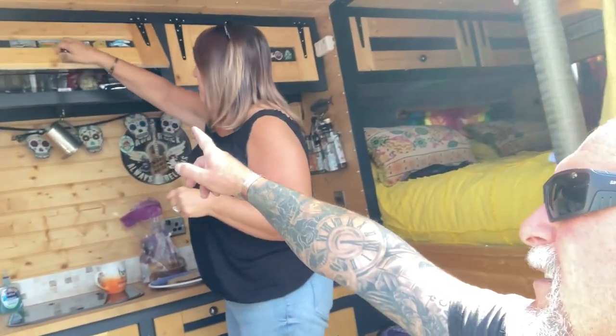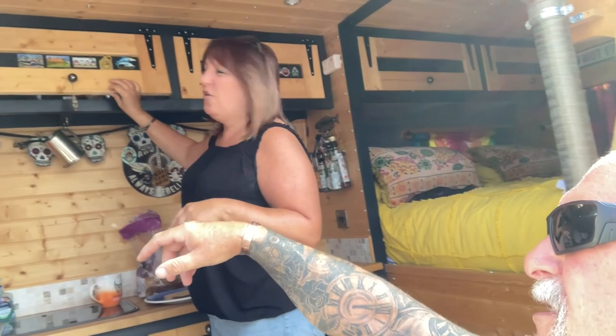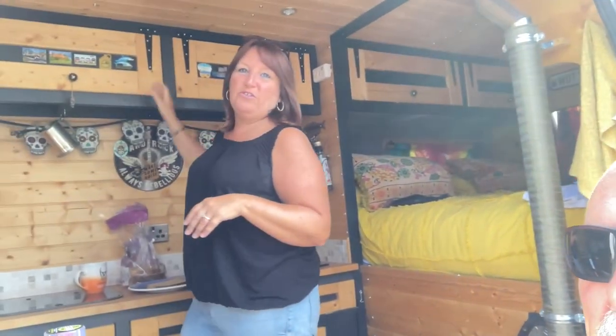Because it pees me off. Yeah, so what she's on about, just lift that door there. You just have to hold them up while you're ferreting around looking for stuff. On these two for your foods and stuff, but for your clothes. Yeah, so I've got to figure a way of popping those open.